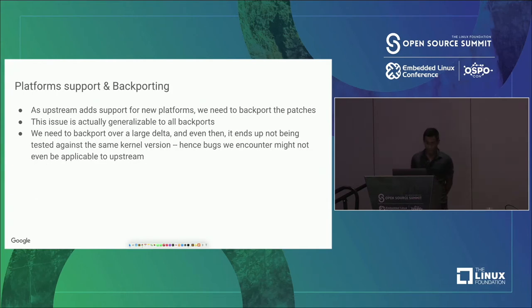Another issue that we see is platform support and backporting. As upstream adds new support for platforms, it's obviously something we might be interested in, right? So if there's new platform support in, say, 5.15, we need to backport all the patches to our prod kernel in order to actually get that platform support. And it runs into the same issue, except sort of reversed.